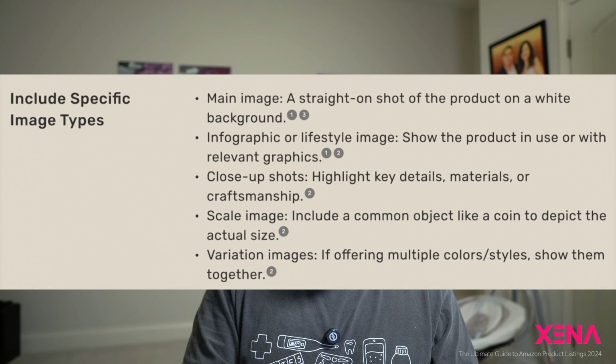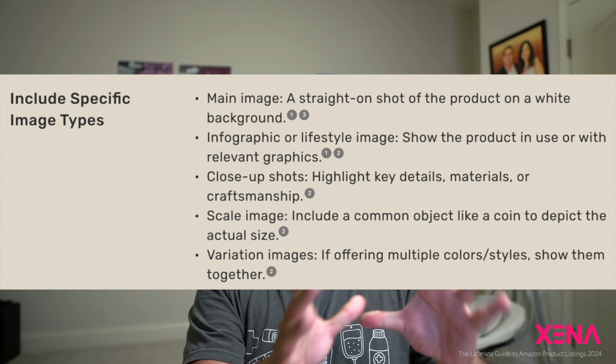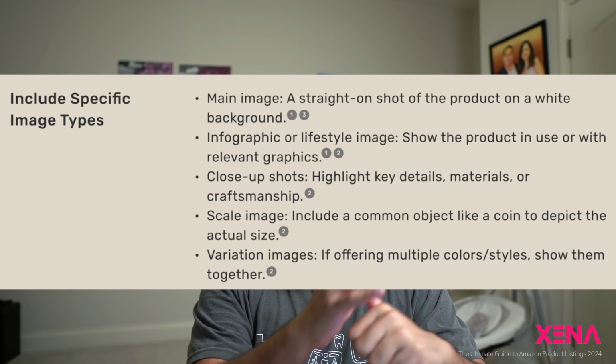And second is including specific types of images. So for the hero image, the requirements are pretty set. White background, 80% of the image needs to have the hero product, and in some cases, being as creative as you can, include additional USPs as part of a product label, in a way where it does not violate Amazon's guidelines, which means you cannot put watermarks, you cannot put text that is not part of the product, but there are some creative ways around it.